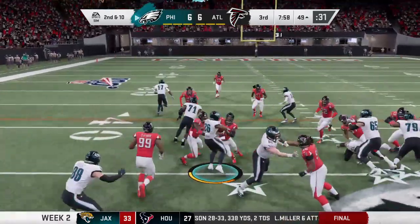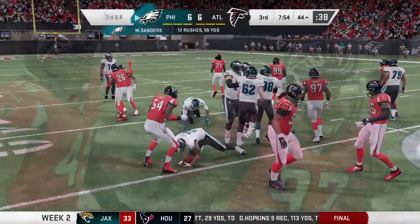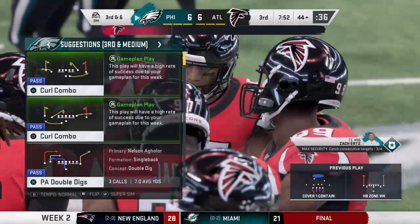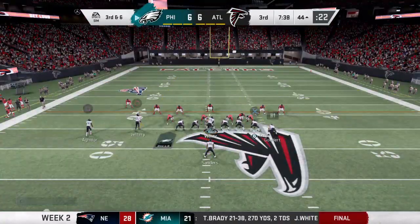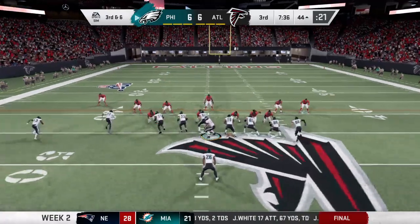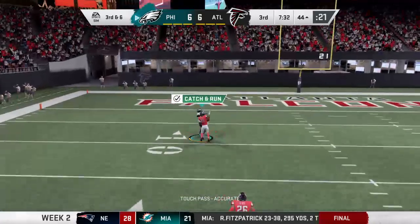Wentz on the give to Sanders. That second down play call was not to pick up the first down. It was to get them into a manageable third down because they had an incompletion on first down, so they were behind the sticks, so to speak. They needed to make up some ground, and they did.